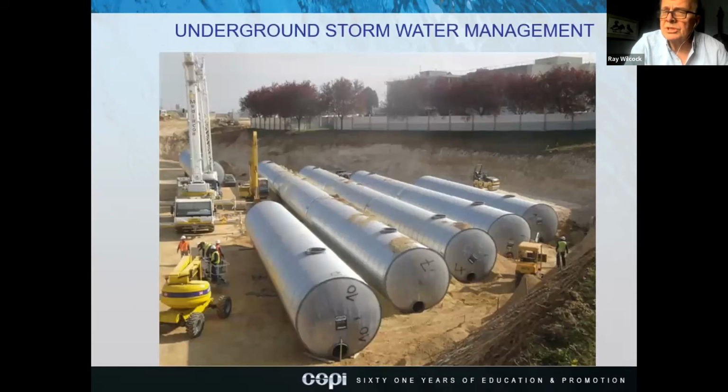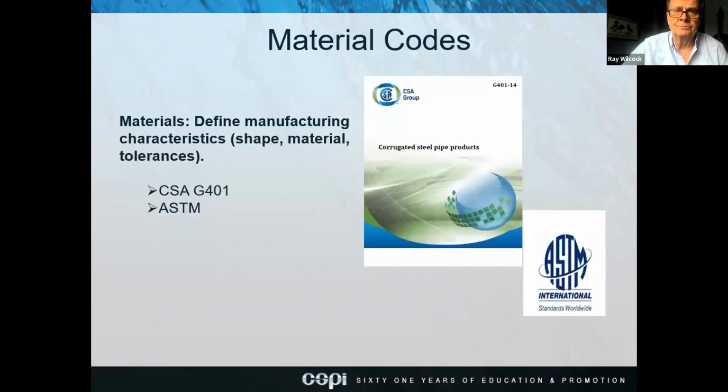Or we could do something like this, particularly in the urban areas, something underground that's going to capture that water and move it off at a much slower pace. The material code that we use is CSA G401, and that is the standard that takes care of corrugated steel pipe and structural plate. It is being renewed right now. We expect to have a new edition come out in 2022. And we also use the ASTM standards, the American material standards also.